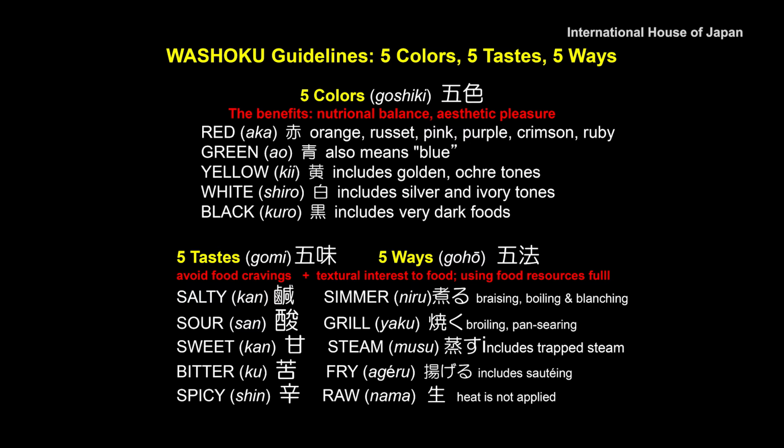So the 5 flavors, the big three are sweet, sour, and salty. And the Japanese identify the other two primarily as bitter, which is interesting because there aren't that many bitter foods in other cuisines, but there are a lot in the Japanese cuisine. And spicy. But the big three are sweet, sour, and salty. And the reason why you need to balance them is to control your appetite appropriately.